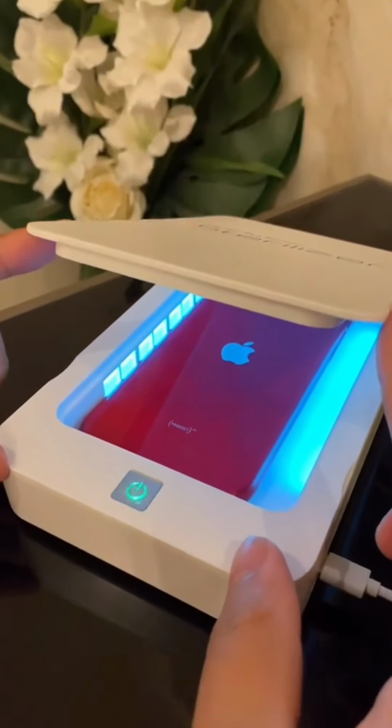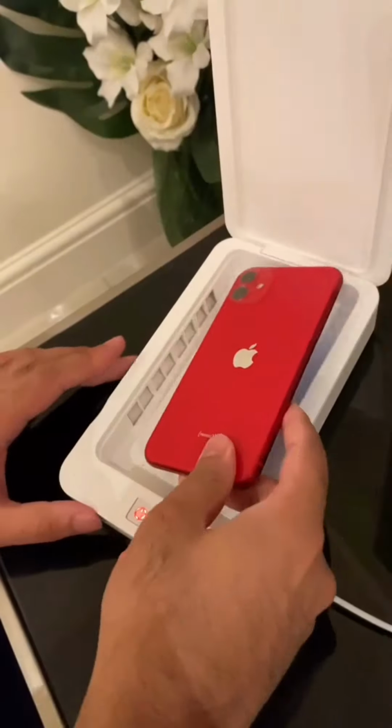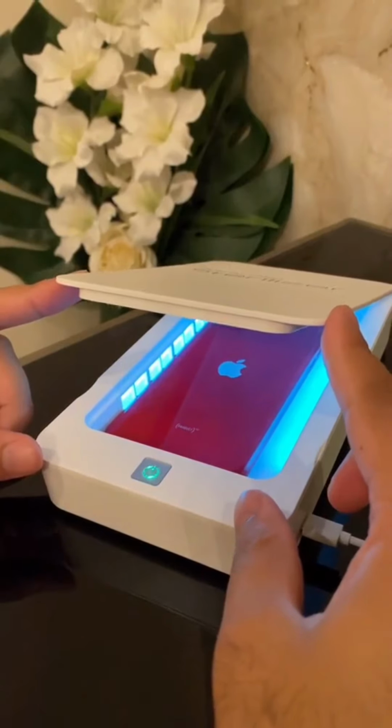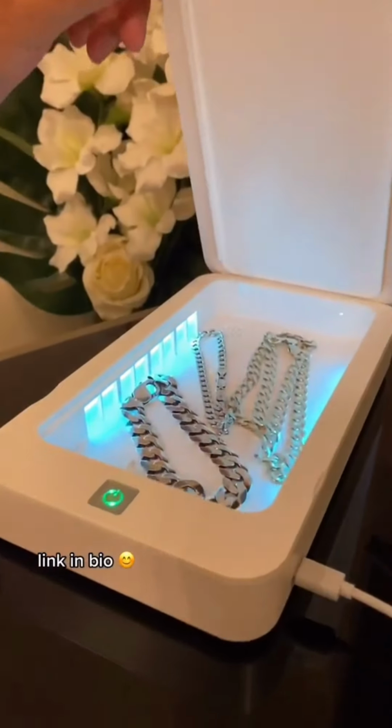This is so cool. This sanitizer box uses UV lights to kill 99.99% of germs and bacteria. It's perfect to clean your mobile phone, glasses, jewelry, or other everyday accessories.